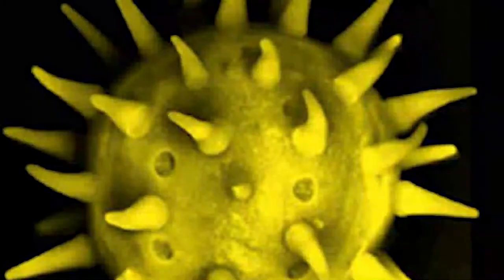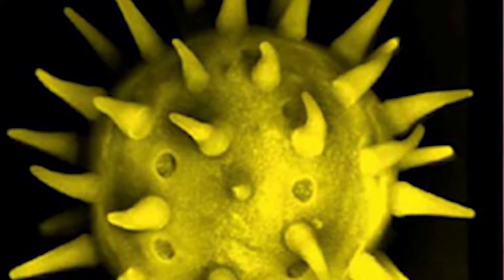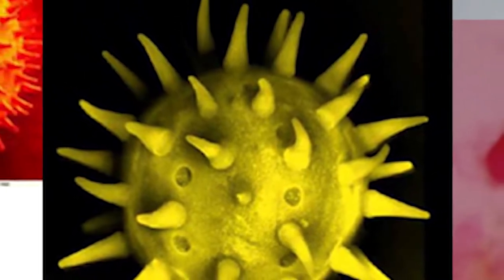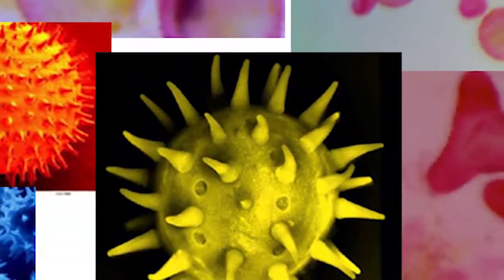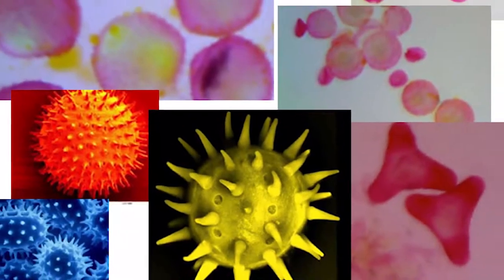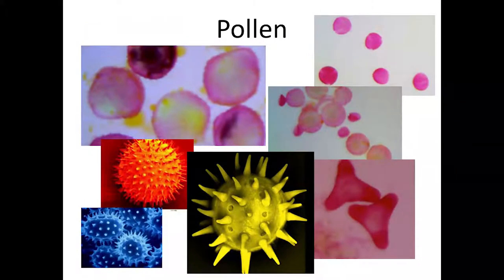Well, here's some pollen. Some of these are my pictures. Mine are not like that or that. Those are taken with an electron microscope. I can't get that close. These are mine. I took all those, and some of them are pretty neat. Look at that one. This one has little ridges in it. This one looks like it's got a little pocket in it. It's got little things around the edges. Could you imagine that in your nose?